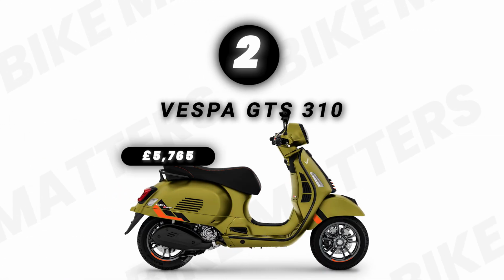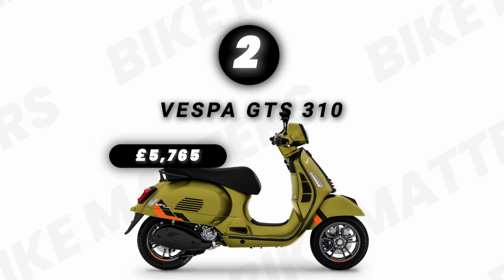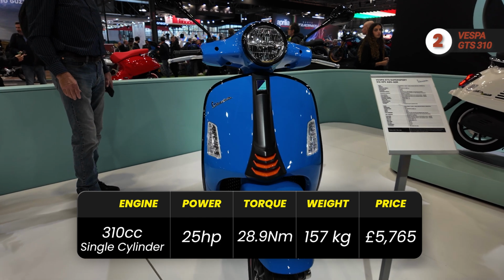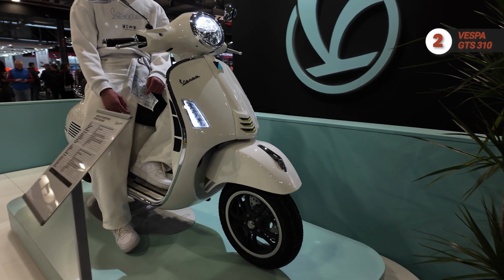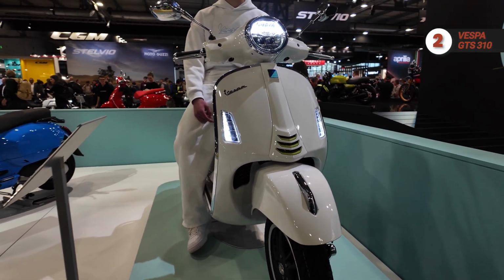Just missing out on a top spot today is the all new £5,765 Vespa GTS 310, ready to take 2025 by storm. The previous 300 model was our 2024 list winner. However, it has now been replaced by the upgraded 310cc engine to comply with Euro 5 regulations that became effective at the end of last year.